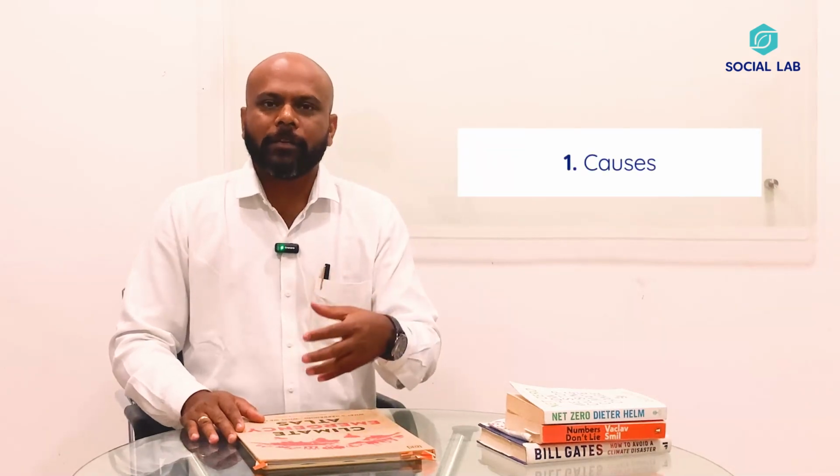The book is divided into three parts. First is what's happening, what's causing climate change. Second is what are the impacts of climate change. And third and most important, what we can do to mitigate climate change. So in the first part, what causes climate change? I think it's obvious that our population, use of fossil fuel, transportation, increased farming, reduction of forest cover. These are the major causes of climate change.